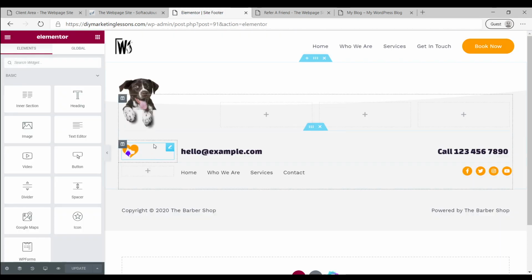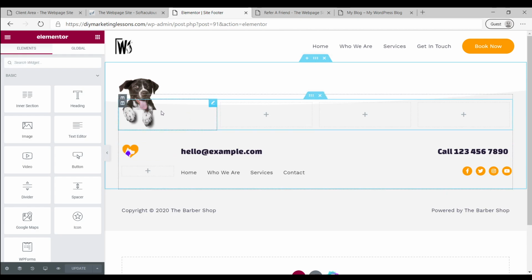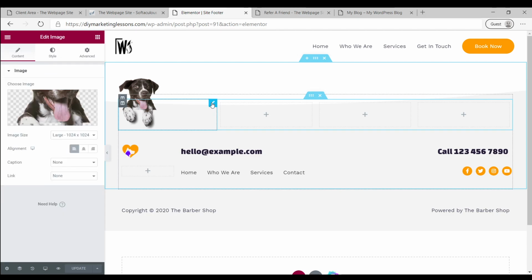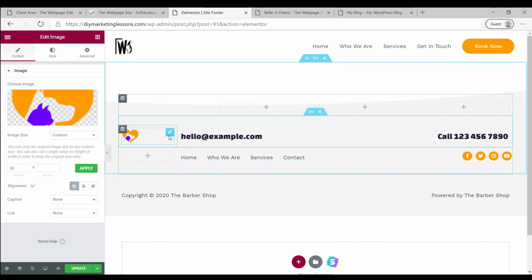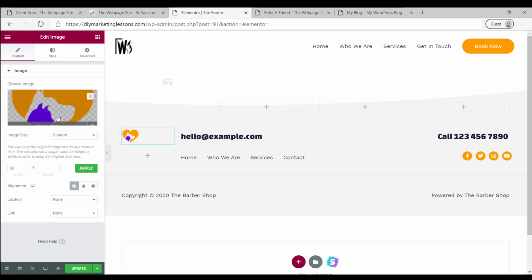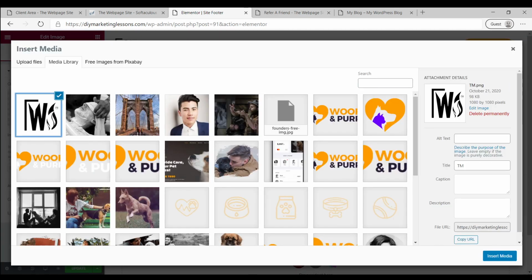And think of your footer as its own page. So we're just going to edit the footer page, but this page is tagged on the bottom of every part of the site. You're going to go ahead and delete that, and got rid of the doggy. And then on the left side, you can either get rid of this completely or put your own logo there. So what we'll do is we'll go ahead and click that and put our own logo there.